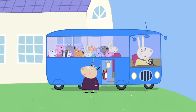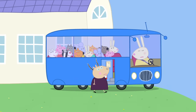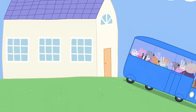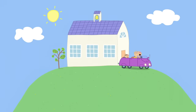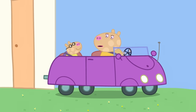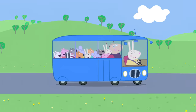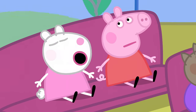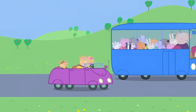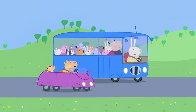The bus is still waiting for Pedro Pony. We can't wait any longer. The museum will be closed. Okay, let's go. Oh, there's no one here. Maybe we're early. No, Pedro, we've missed the bus. Oh. Come on, let's catch them up. Pedro is always late. Look, there's a car chasing us. Oh, hello, Mrs. Pony. Stop the bus! Pedro is here.